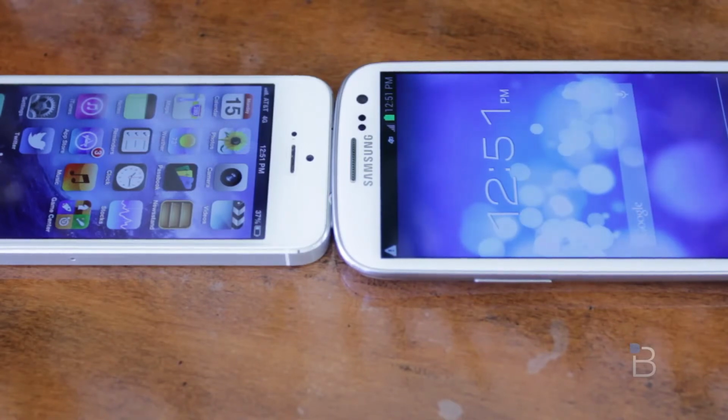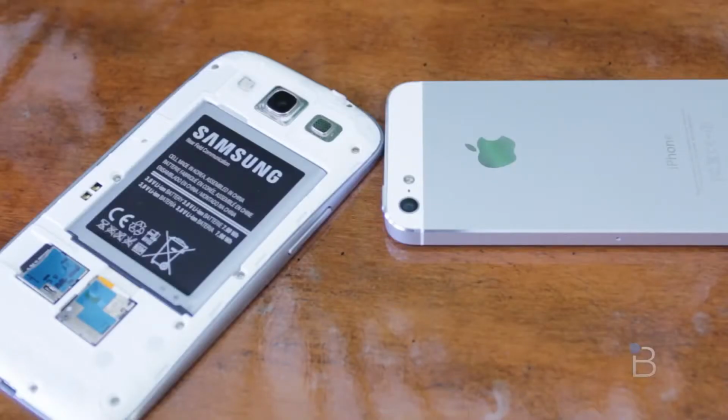The Galaxy S3 definitely does have a lot more options in terms of battery saving options with power save mode, the access to quickly turn Wi-Fi, turn your screen down, and due to the fact that you can remove the back and add a battery, this round goes to the Galaxy S3.